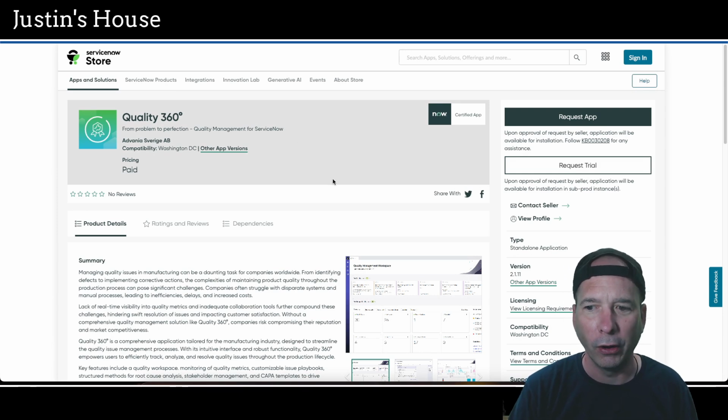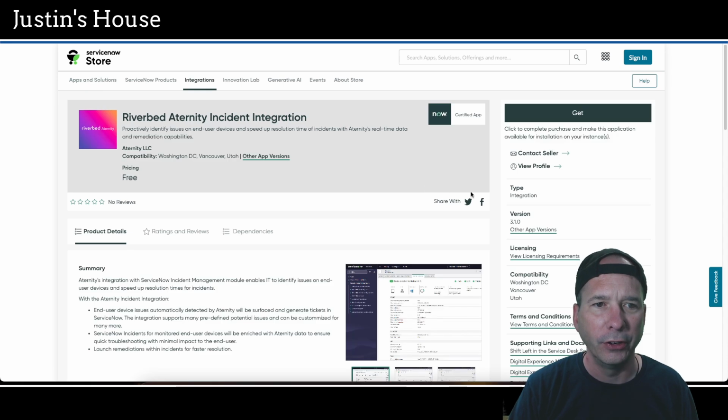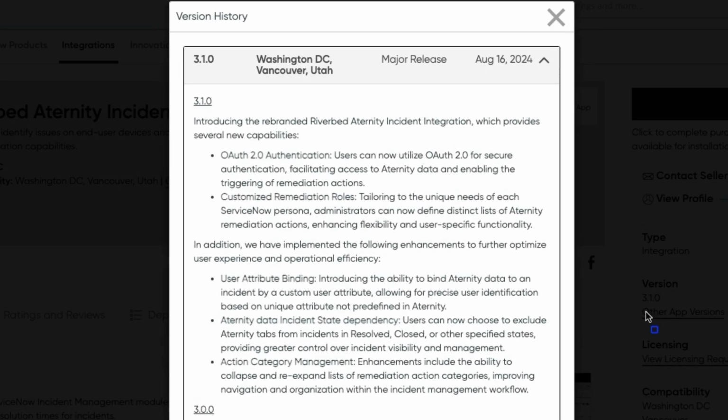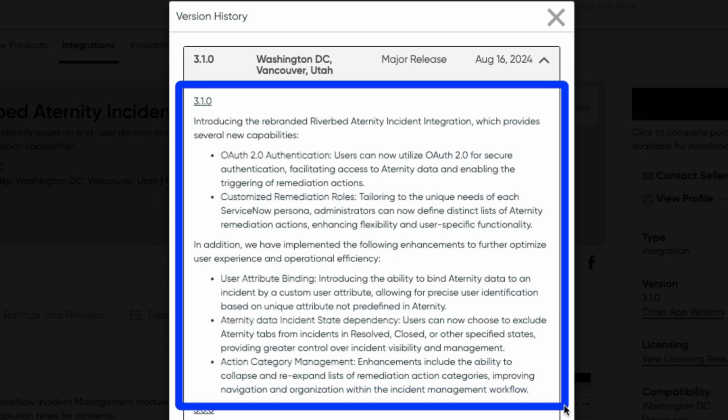for version 2.1.11. Next highlight is going to be the Riverbed Eternity Incident Integration, updated version 3.1.0. Another lengthy one. And this version, they've introduced the rebranded Riverbed Eternity Incident Integration, which provides several new capabilities, including OAuth 2.0 authentication and customized remediation roles.